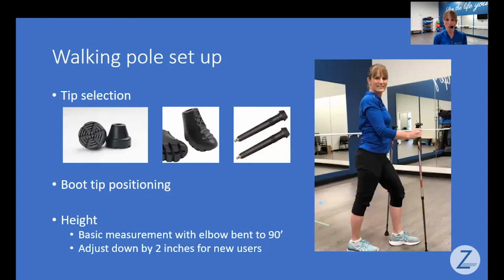So if you have a set of poles, pull them out. If you don't have a set, don't worry about it. I'm just going to go through tip selection. Again, I was mentioning this one. I've got the boot on here, which you can see in the middle of your screen there.